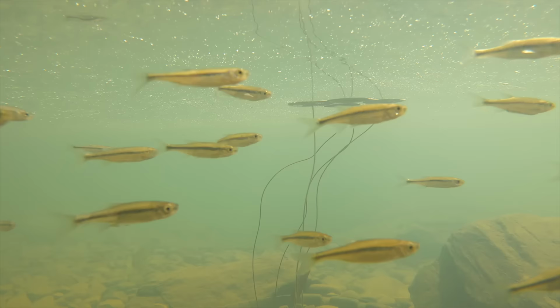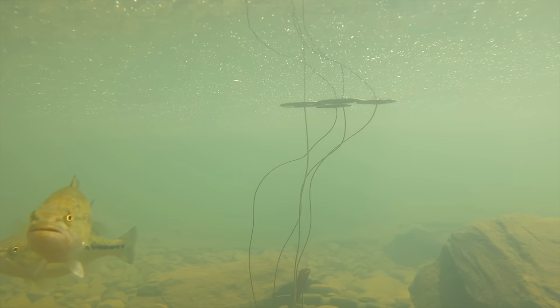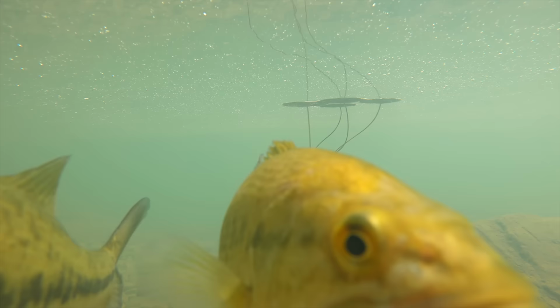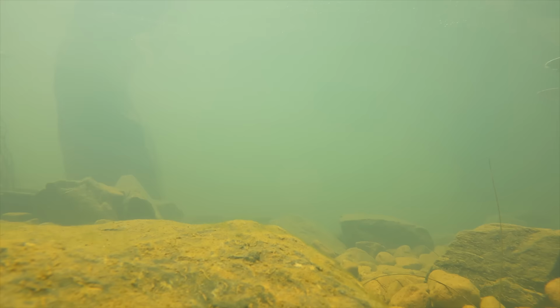So now that we got crystal clear water in Cedar Falls, we can start watching some footage from some of the underwater cams. But the first thing I was really surprised to see was that as the water cleared up, the complexion and patterns on the bass changed. So if you noticed in the past video, the very back edge of their tail was black, almost like somebody took a paintbrush and painted it. But now that we have clear water, their lateral line looks a lot more distinguished, and that black tail has completely disappeared.